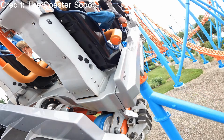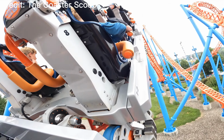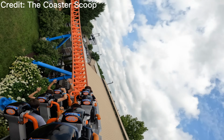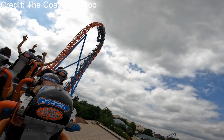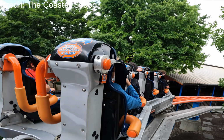Then comes a very graceful pop of sustained ejector airtime. I love the airtime on this ride, it's just so awesome. But then after that, you take a very intense and fast-paced turn into the brake run. Overall, Fahrenheit is a very fun ride besides the very bad rattle.